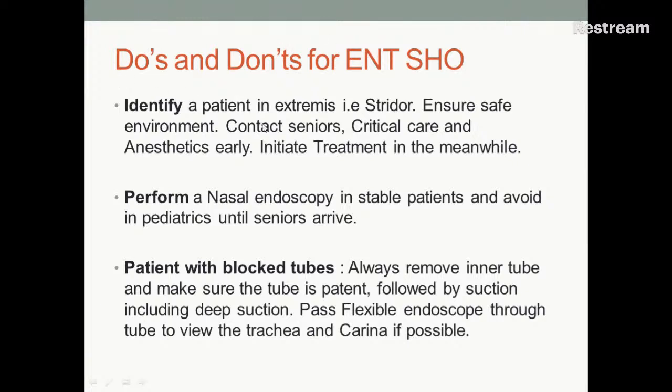Contact your seniors and critical care and anesthetics early if you think the patient is not going to manage, and initiate treatment in the meanwhile, like we just discussed.